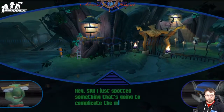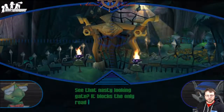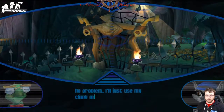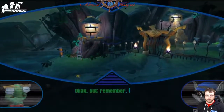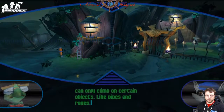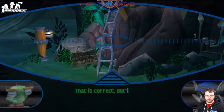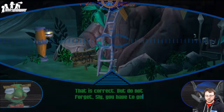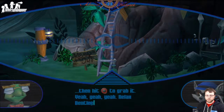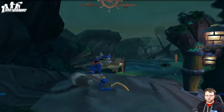Something that's going to complicate the mission. See that nasty looking gate? It blocks the only road leading into Raleigh's hideout. No problem. I'll just use my climb move. Okay, but remember, you can only climb on certain objects, like pipes and ropes. Yeah, sure. And like that ladder there? That is correct. But do not forget, Sly. You have to get close. Then hit the circle button to grab it. Yeah. Relax, Bentley. I live for this stuff. Yeah, and that's what worries me.